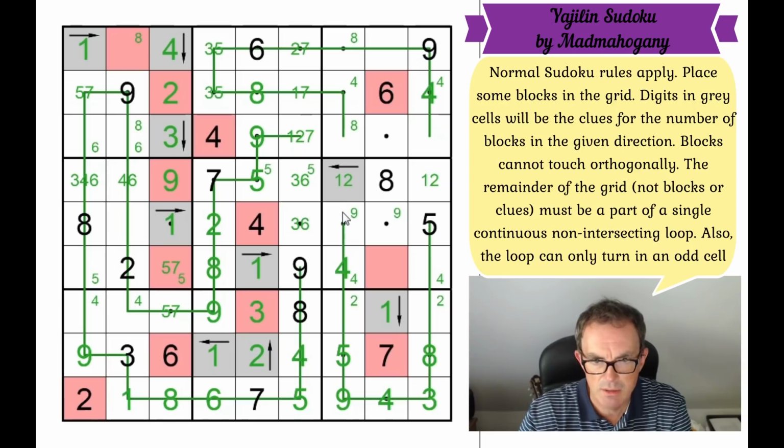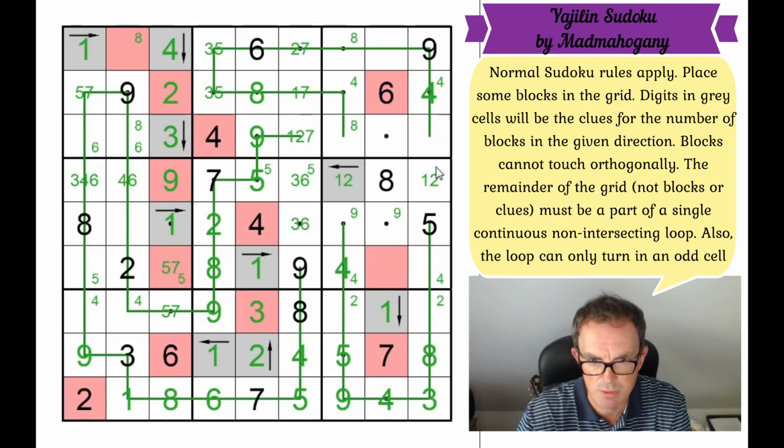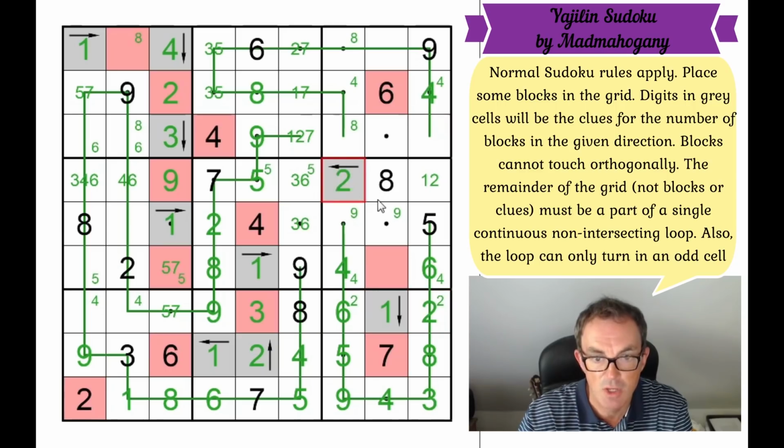So this square... Oh, I was going to say it can't be a 6, so where does the 6 go in the box? Is that good logic? I think it is. This 6 rules a 6 out from this square and this square. If this is a turning square, I think this is the only option for a 6 in this box. It's just madness, which is fitting given it's by Mad Mahogany. So this is a 6, which means... That's a 6. This is a 2. This is a 2 now.